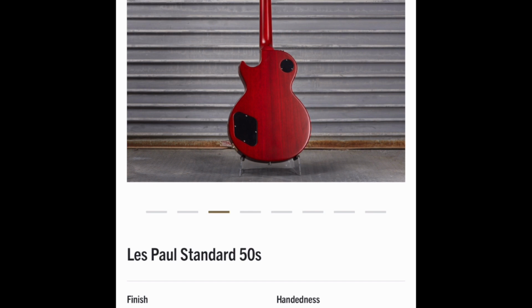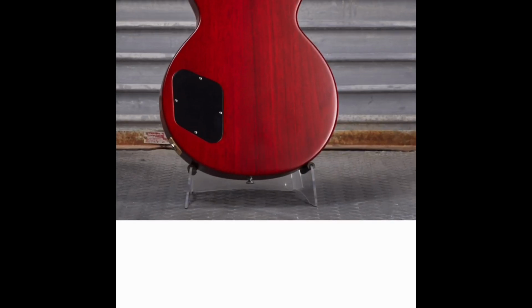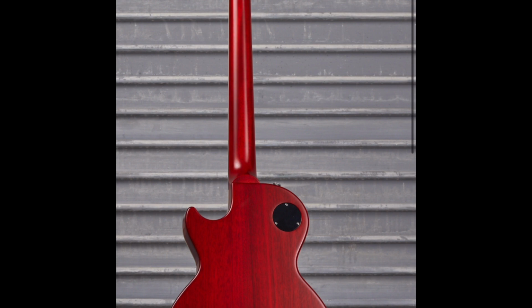Oh, we get the red back. One of the new colors, one of them has a red back. One of them has a blue back. The blueberry burst, I think. I'll have to look through them now.